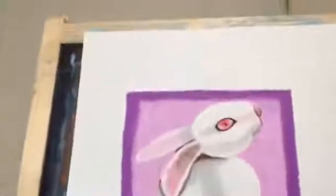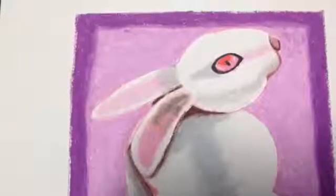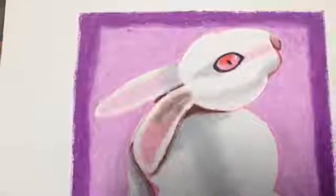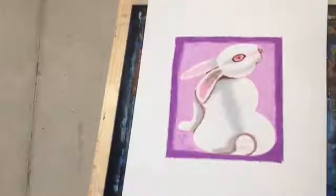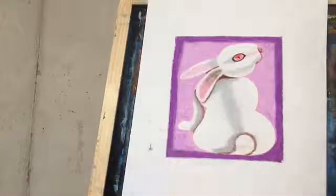So here is our nice round eye for the bunny. We are done with our cute little bunny. You can go ahead and have your artistic signature at the bottom.